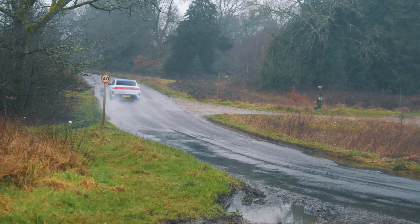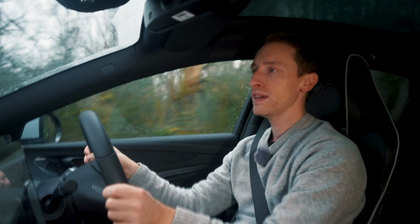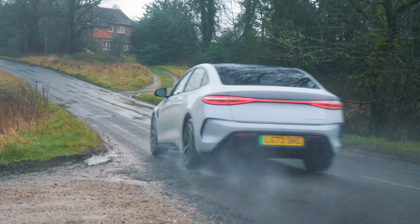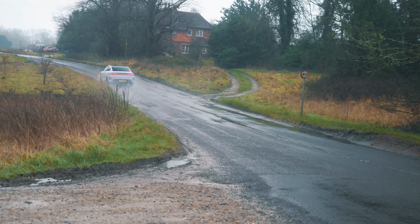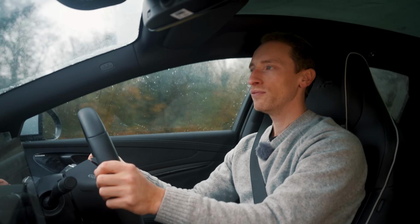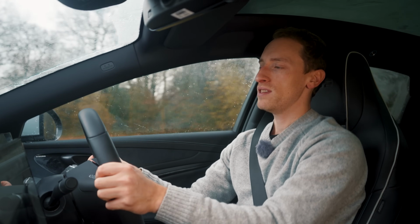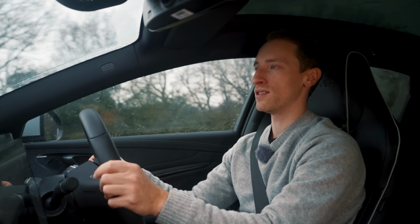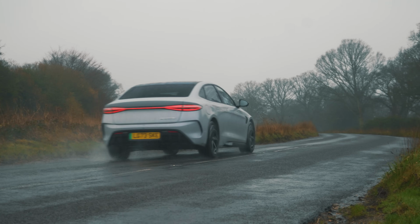And the handling generally in the Seal is pretty good. It is a big, heavy electric car, but it does well to hide its weight through corners. Body lean is kept well in check. So, with its good steering, decent ride, fairly impressive handling, this is a nice electric car to do some miles in, if not quite as good as its best rivals.